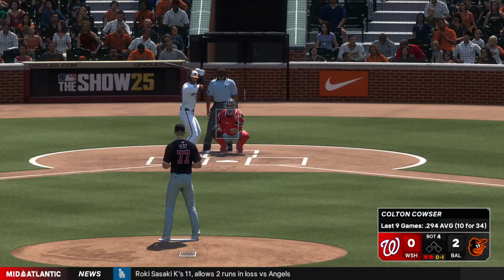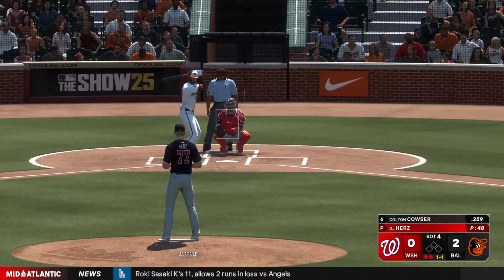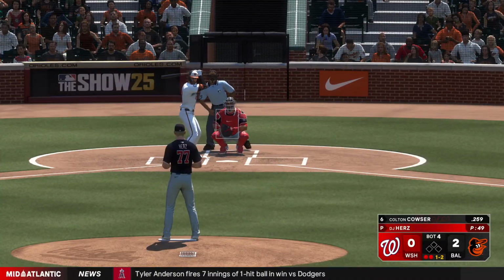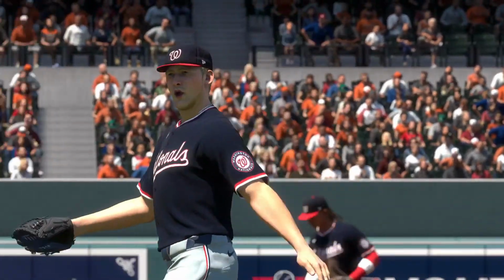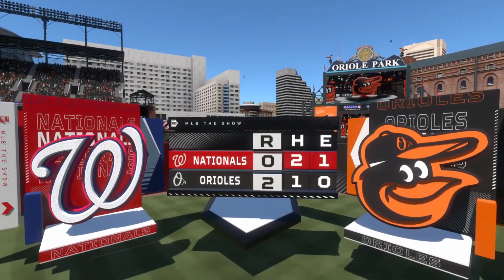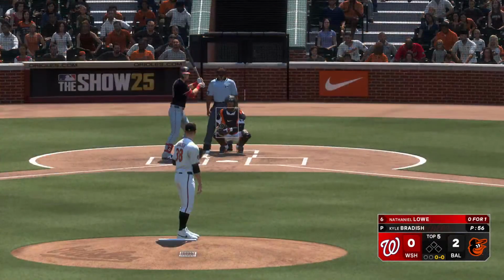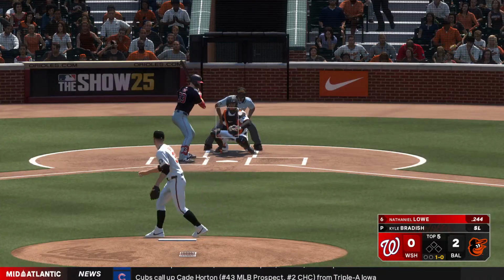And that drops in for a strike. Inside, and the count even 1-1. Swing and a miss, and he got him. And the Orioles set down in order. The battle of the Beltway rolls on. We go to the top of the 5th. Nathaniel Lowe up to hit. Bradish back to work. And delivers outside.